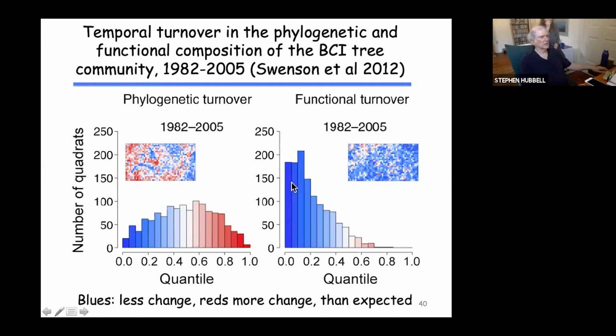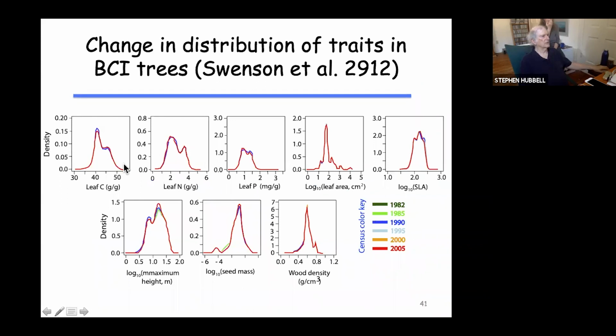And if you look at the individual traits that they examined here and look at the different censuses, you see that the curves are essentially superimposed perfectly. So there's no change whatsoever. So I conclude from this that given all the change going on, having no change in the traits is not the source of the explanation. Now, Rick Condon has pointed out to me that these traits may not be the important ones that determine which trees are increasing and decreasing, but they're the ones that were most convenient to measure and have been measured to this point.